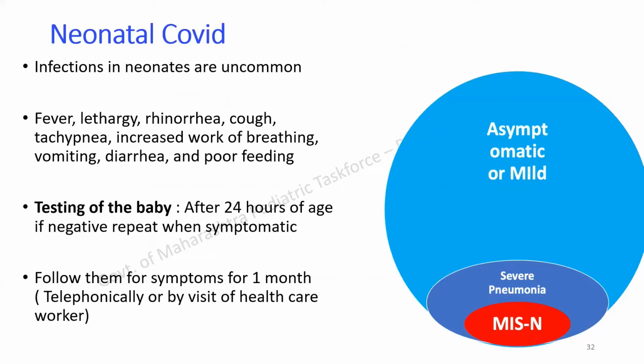The modes of transmission to a neonate could be in three potential ways. Transplacental passage from mother to fetus, which is relatively rare. Direct exposure to maternal blood or secretions during delivery, which is more likely. And through aerosol or direct contact from an infected mother or caregiver, the most likely method of transmission.